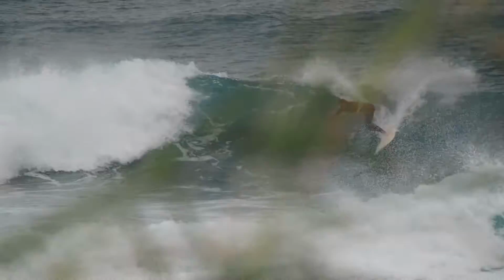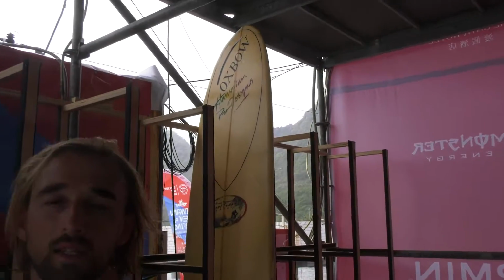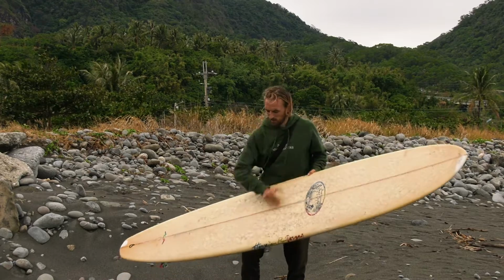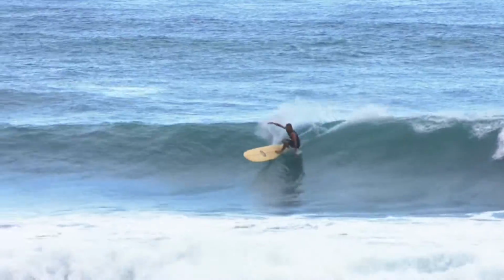So I paid for his ticket and he flew it down to me in Sydney and stayed the night. And that was the first time I saw the board. It was just so magical to see a board from way back then that survived so long. And it just goes to show you that, hey, good surfboards get used. It's tanned, it's weather beaten, and the more used it is, you know how good it worked, right?